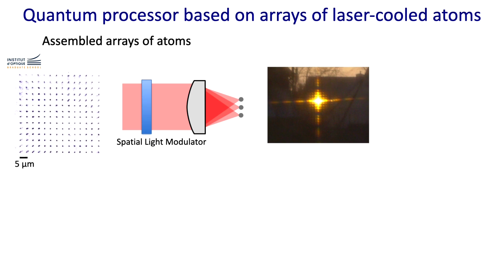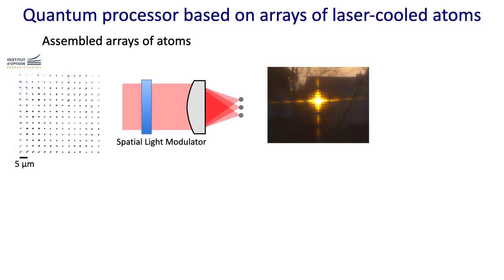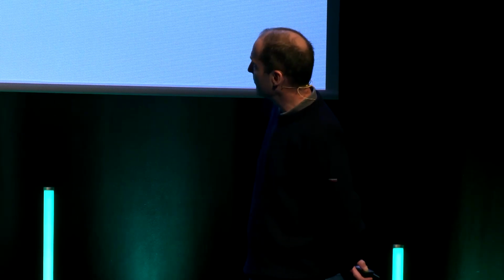The reason why you can do that is because on the laser beam that you use to create this array, you place what is called a diffraction grating. Most of us actually have diffraction gratings at home. It's simply the curtains in your living room, for example: you look at the light outside, and you see all these little spots around the main spot. You can imagine that each of these spots is going to be an extra trap where you can trap an atom. In this way, you can shape almost arbitrarily the geometry of your array.